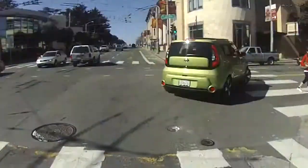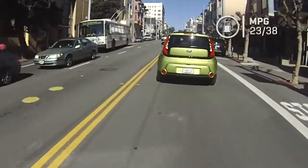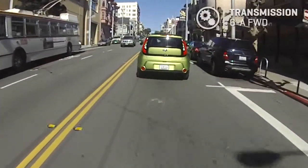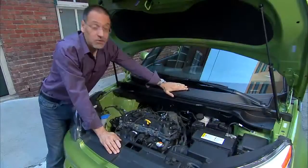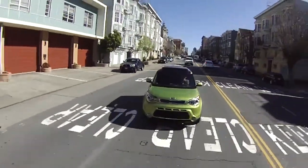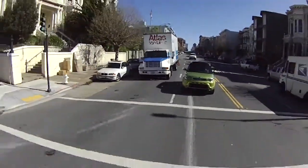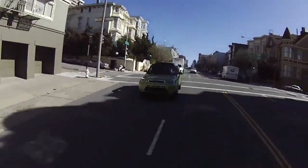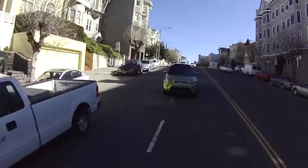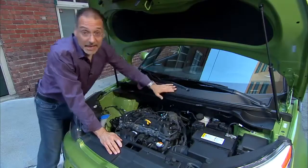As a result, the MPG is kind of underwhelming. 23/38 is the rating on this, with a one-choice-only 6-speed automatic. 0 to 60, eventually. If you drop down to a base Soul, you can get a 1.6, smaller engine, but a 6-speed manual. A different driving experience, some 30 less horsepower, but it might be more engaging. Hard to say. Let's get on the road now and see how this package all comes together.